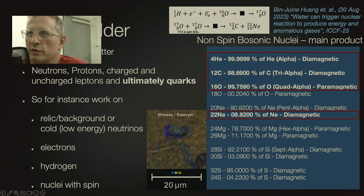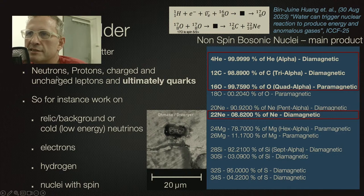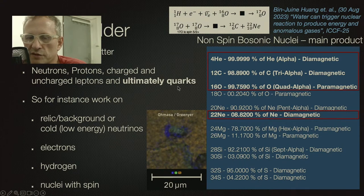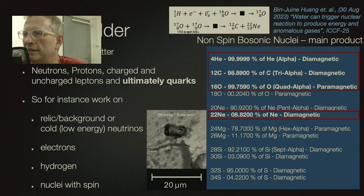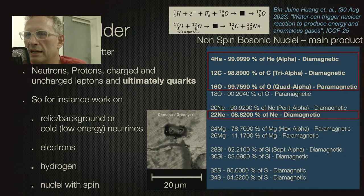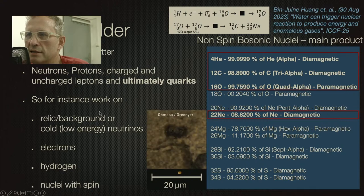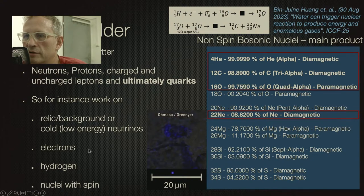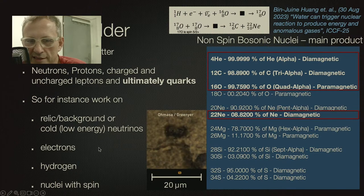The food for this is any spin matter. That is neutrons, protons, charged and uncharged leptons, and ultimately quarks. So if you get the toroidal moment able to reach right into the center, I mean, Bearden goes as far as the nucleus, I'm going as far as the quarks. I think this can reach right into and manipulate the quarks. So, for instance, these will work on relic background or cold low-energy neutrinos. These are all the same things: electrons, hydrogen, and nuclei with spin. Okay, so, you know, just electrons and hydrogen get you quite far with this.